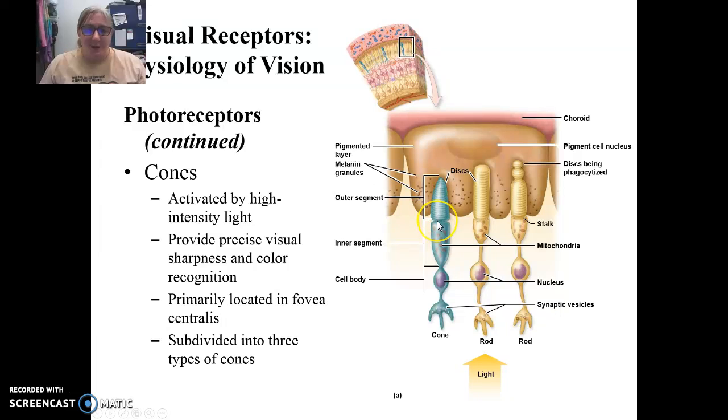There are three types of cones. We have green cones, blue cones, and red cones, I believe. And they help us to visualize all the different colors. The cones are mainly found in the macula lutea, in the region of most visual acuity, the fovea centralis.